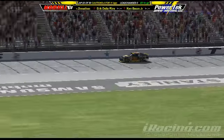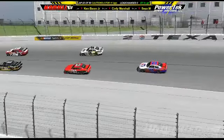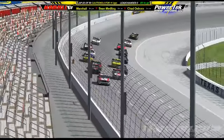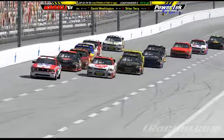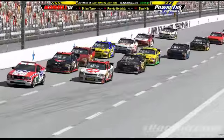And looking back from them, we see cars that have pulled it behind the wall. Dylan Brockwell, James Ross, James Gonier, and your points leader, Mitch Lennon. He basically had that sealed up coming in, so he ran a few laps. He's pulled it over and parked it. We'll see what happens there if anybody can catch him, but I doubt it.